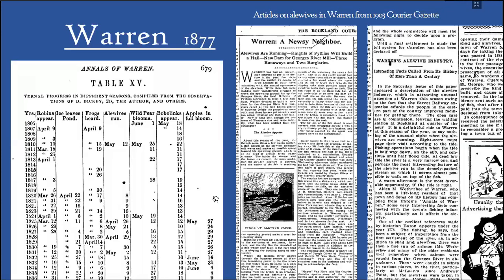The earliest records are, of course, of the Native Americans warning the settlers, don't go up to the upper falls, that's our dam. And they were willing to go fight any English settlers. Some English settlers did go upstream and never came back. So it was deadly serious to the Native Americans.